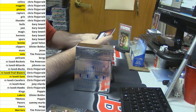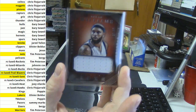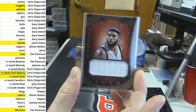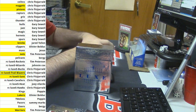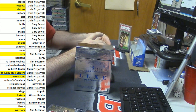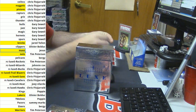For the Dallas Mavericks, 27 out of 99, Maverick memorabilia, Deron Williams. Anybody PC old Deron? Hook a brother up. I mean, whatever. I'm not in it anyway, but we'll. I would not have included my person.